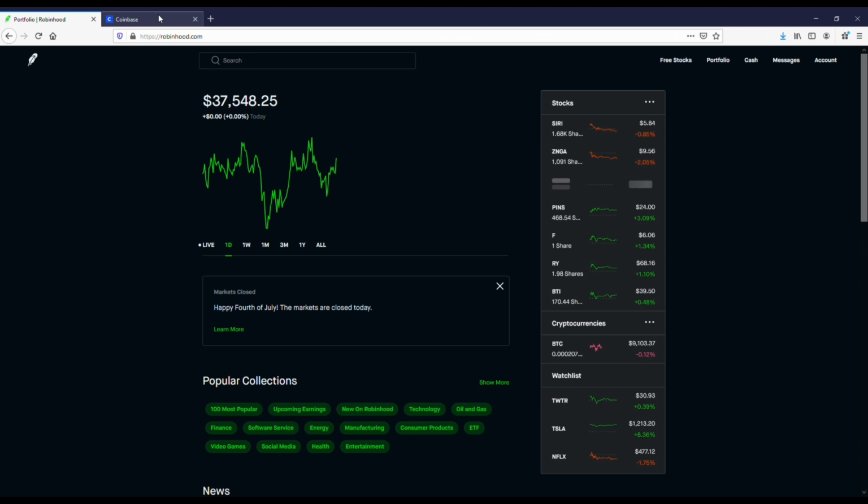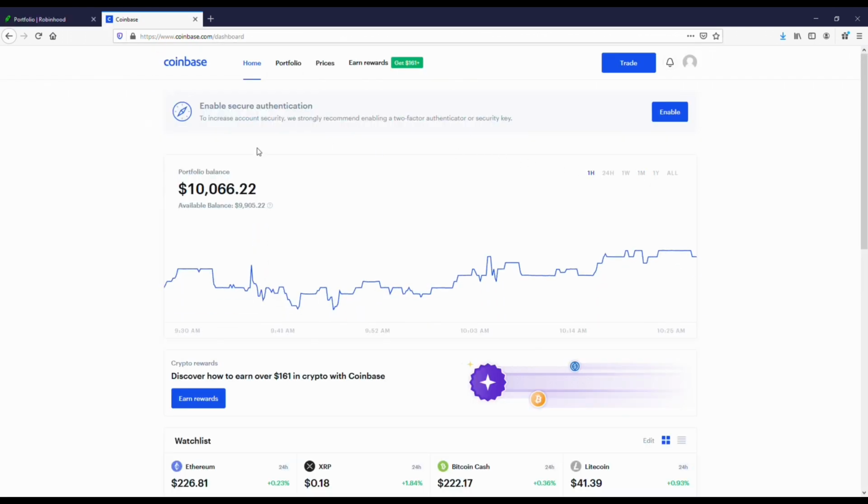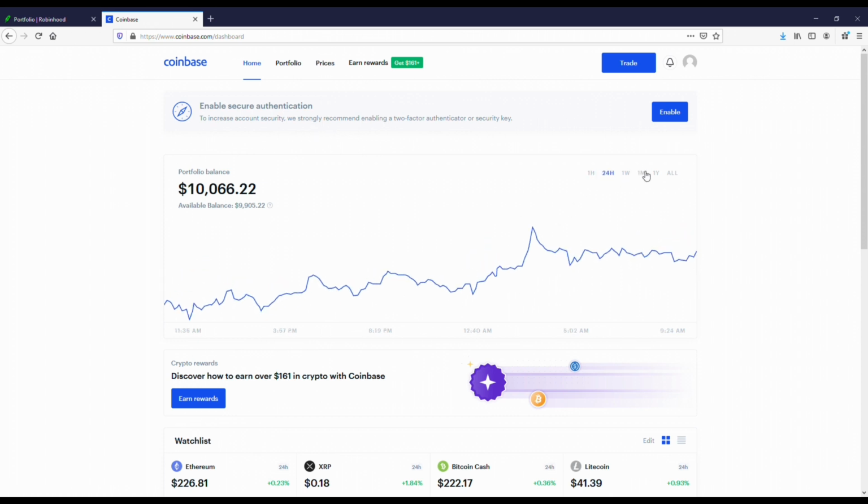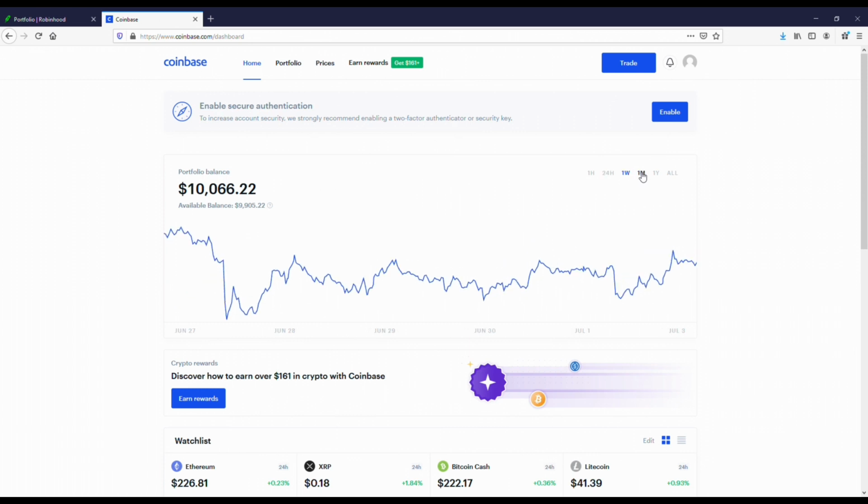All right, so Coinbase, currently I've got around 10,000 in my account. I've also been using these guys for like 6 years, something like that. I kind of used Coinbase a little bit after I started on Robinhood. But the cool thing about Coinbase is that it's mainly for cryptocurrency. So kind of how Robinhood started as a stock trading platform, Coinbase has always been about crypto.